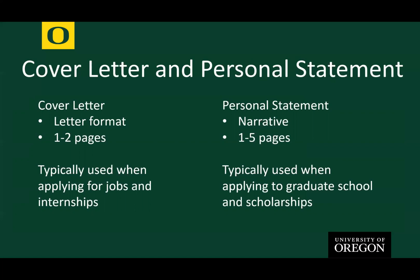For both the cover letter and personal statement, it's important to pay attention to directions you receive about these documents. You may be given a prompt to respond to, or a specific page limit or word count. Make sure to read directions carefully and respond to the question prompts if applicable.